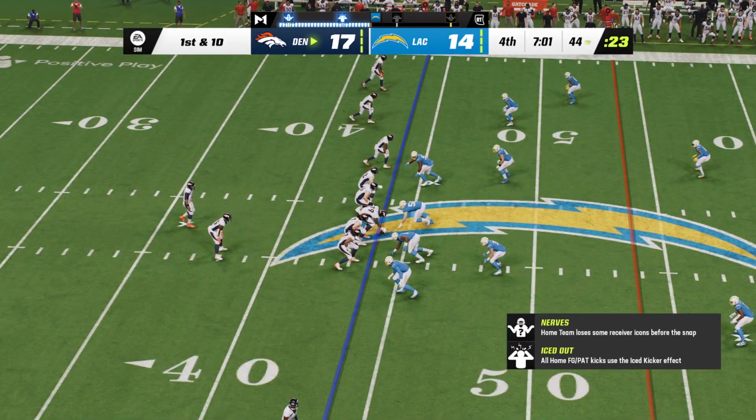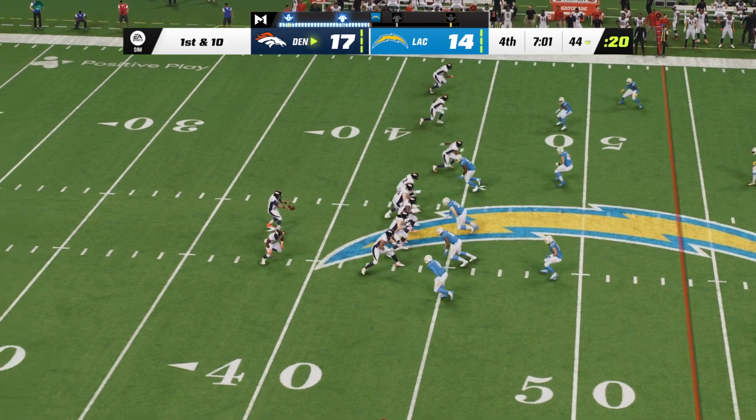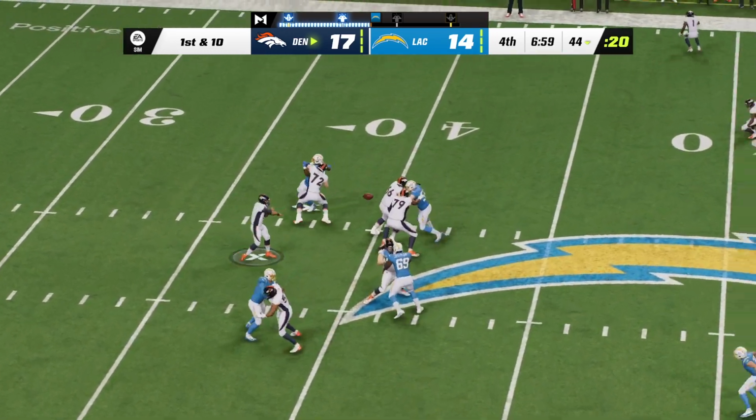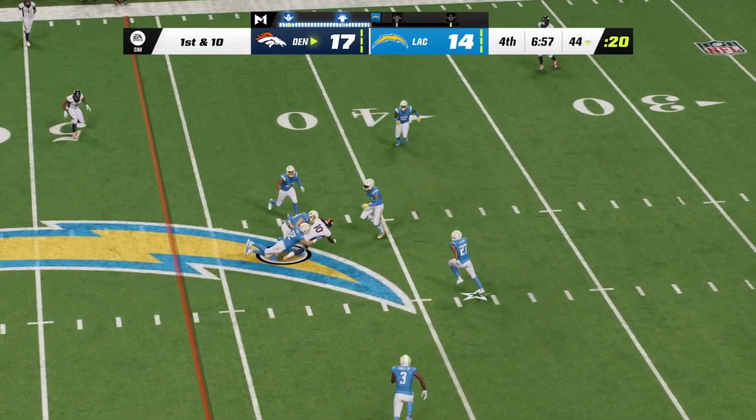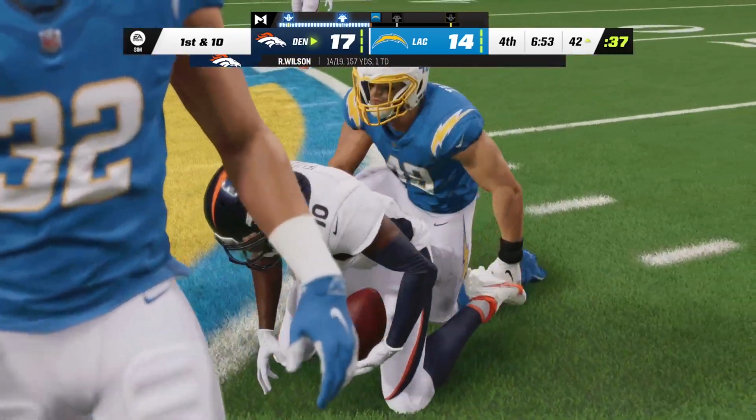They've got good starting field position as they come up here, 1st and 10 at their own 44. From the shotgun, Wilson. Out quickly to Judy. And they'll get this down to the 42-yard line.